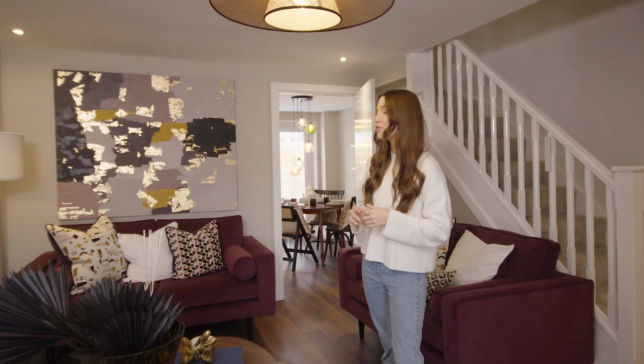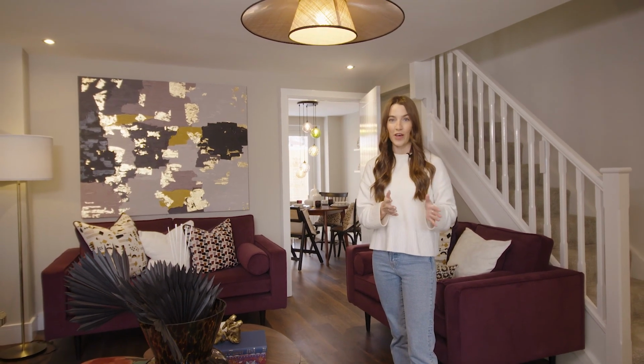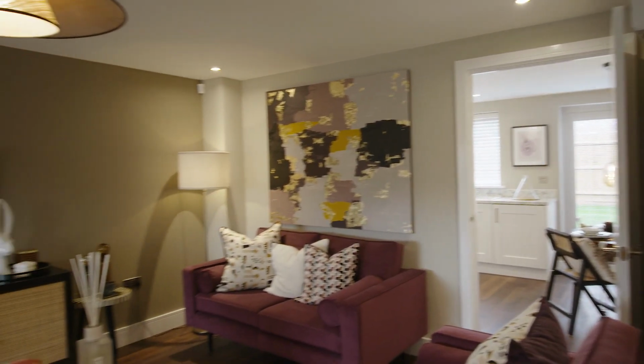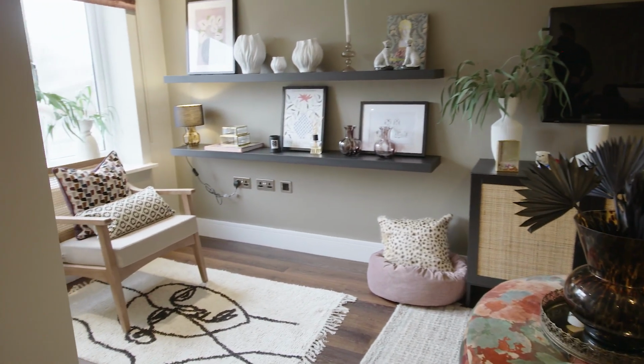So as we move a little bit further into the property, we're in the lounge area, which is a lovely spacious room with plenty of natural light coming in thanks to the large windows at the front of the home. And similar to the bathroom, this room has been designed in quite an eclectic way, which I personally really like, but this room can be designed in any way that suits you best.